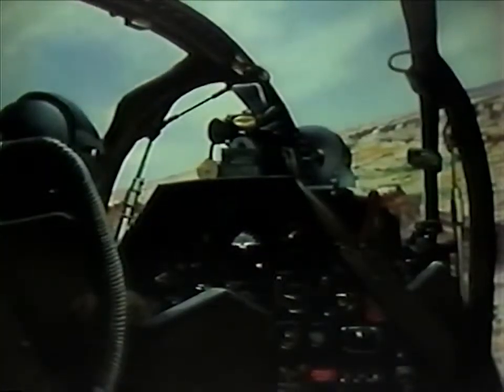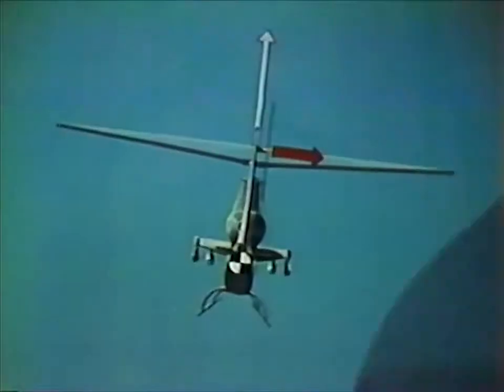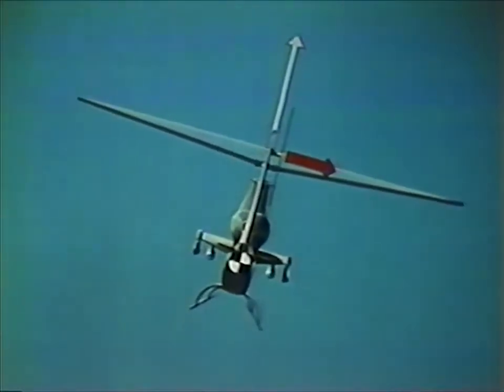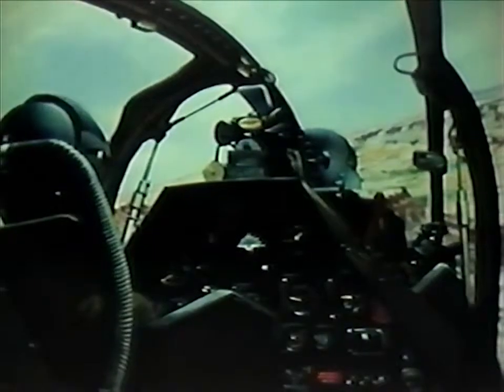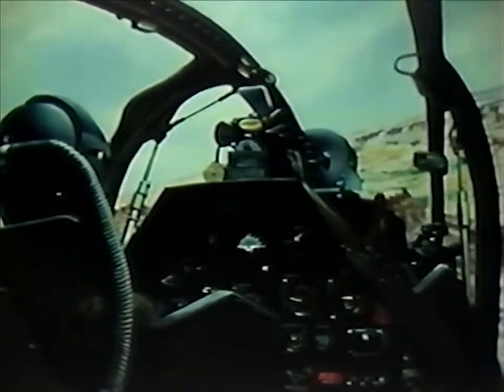Seeing this, the pilot wants to counter the roll, normally the right thing to do. Tail rotor thrust acting above the aircraft's CG will cause right roll rate to build up rapidly. Alarmed by the excessive roll rate, the pilot abruptly applies left cyclic.